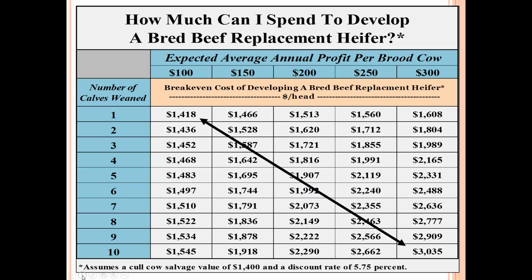You can see that the lowest break-even cost is in the upper left-hand corner at $1,418, and the highest break-even cost is in the lower right-hand corner at $3,035. The higher break-even cost is associated with higher levels of profit per brood cow and a higher number of weaned calves. Again, if you raise your bred beef replacement heifers for less than these amounts, you're going to realize profits larger than those that are indicated at the top of this chart.